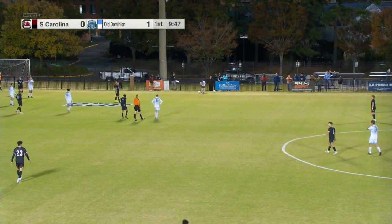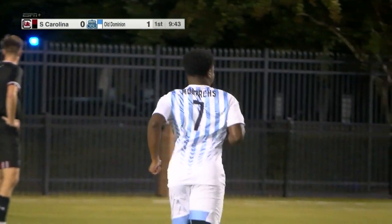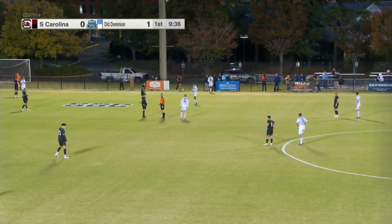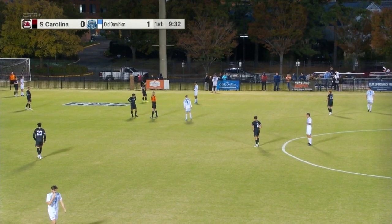Sub coming in for Old Dominion. It'll be Liam Thomas. He will come in as he comes in for Jenkins, who will get a rest. Forward for forward switch there.